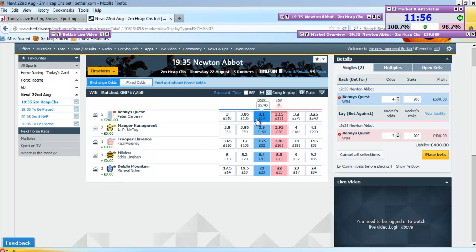Now you can do that both prior to the event starting, as I prefer to, pre-race. You can do it in play while the horses are running, or maybe if it's a football match as the match is playing, or you can do a little bit of both. It really doesn't matter how you do it, as long as you get it in the right direction to make some money.